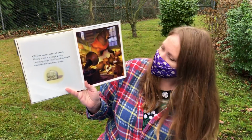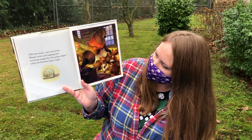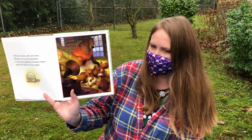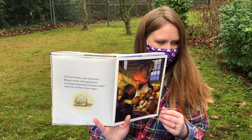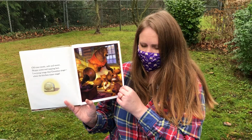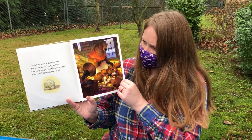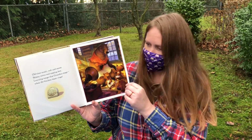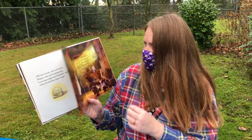Old time music, soft and sweet, skippy notes and tapping feet, learning songs that Grandma sings when the kitchen timer rings. Ding! What do you think the timer might mean? That means the chocolate's done. You think the chocolate is done? How do you think it would taste?